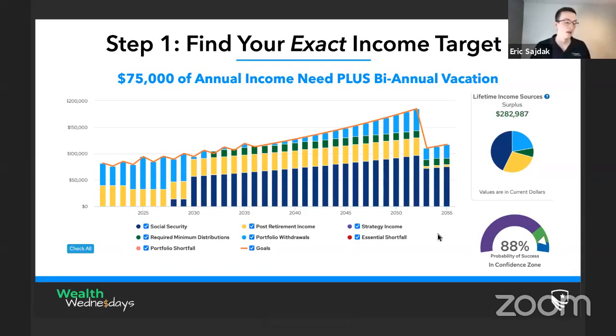So in those 1,000 situations, market returns are varied. Okay. And so they had 880 of those simulations that were successful. Okay. Needing $75,000 of income.